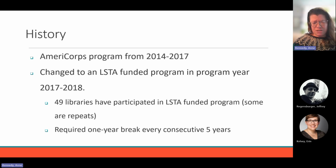Speaking of repeat participants, please note that there was a recent change to the administration of this grant. Libraries who've been part of it for 5 years in a row will be required to take a 1-year hiatus after that 5th year. And we'll talk a little bit more about that in a second.